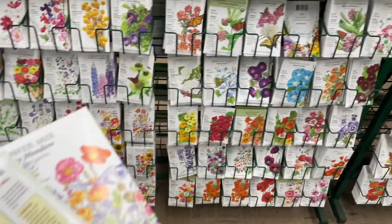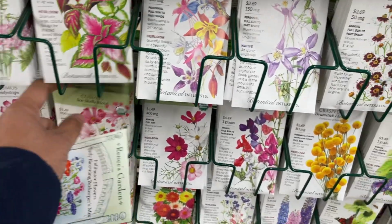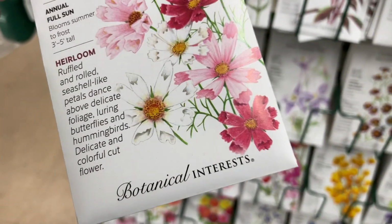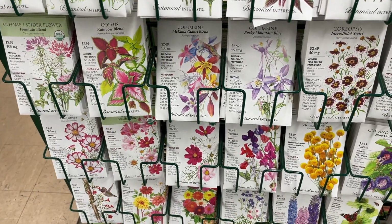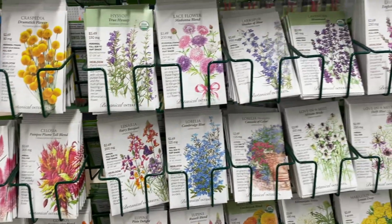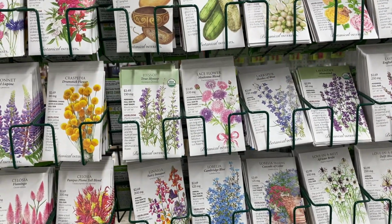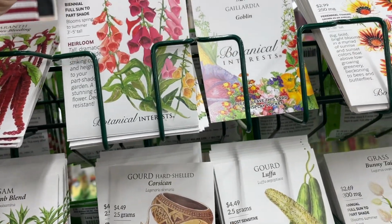I think I'll get a smaller version of this. I have Cosmos. Let's do Cosmos. And then what else? They are really pretty in vases. What else? These ones are pretty too. Foxgloves.